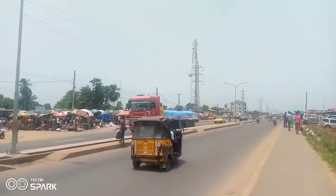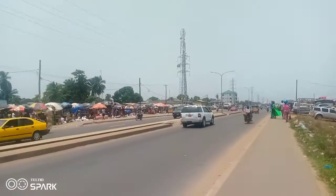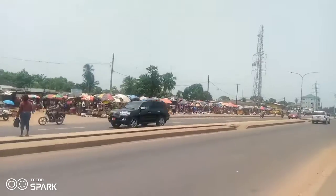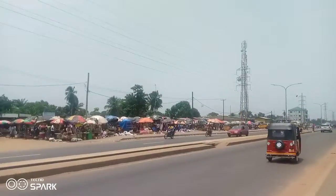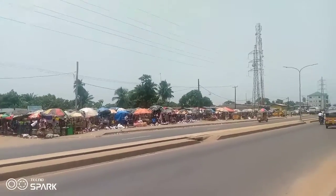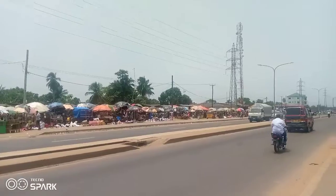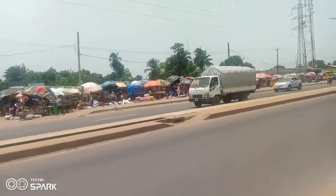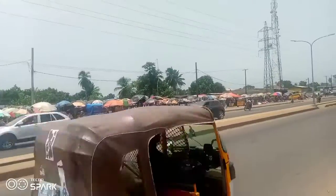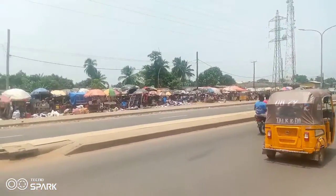We're on it again. We're continuing the street view. We're walking around. We're not using any motor vehicle. We're walking around so that you clearly see what the environment is and how the activities of people look like. So let's follow it.